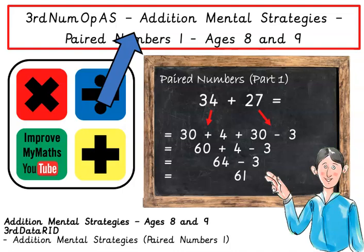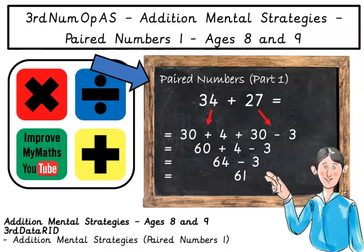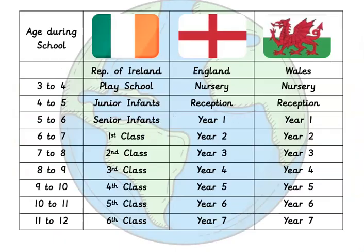In this video we will be learning an addition mental strategy. We will be learning how to add two-digit numbers that are similar in our heads easily. This strategy is called Paired Numbers, Part 1. This video was made to help children who are around 8 and 9 years old, so make sure it is suitable for you and the class you're in, whatever country that is.